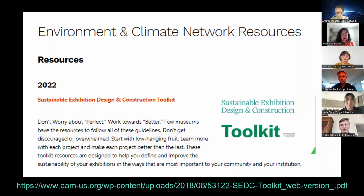Therefore, if you and your organization believe that it is a sound principle, we invite you to pledge with your organization's logo. We are very grateful to Douglas Fendrell of Cambridge 7, and his email address is on page 6 of this document. Remember, don't worry about perfect. Work towards better. We know that if we all do it together, we'll have a greener museum sector.